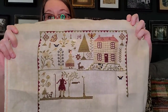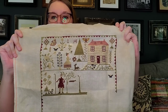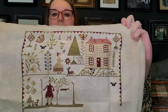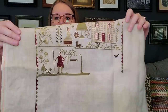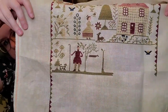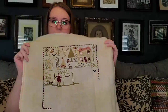I got so much done on this. I had already brought the border all the way across and barely started on that house. So I got the house done. I got underneath the house done. I brought the border down on both sides, and I got the second row started. I love this piece. I cannot wait to finish it.